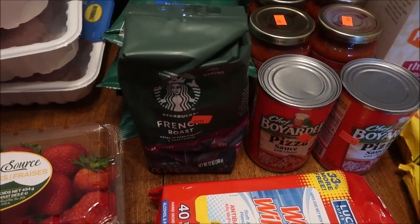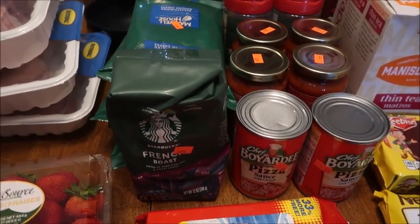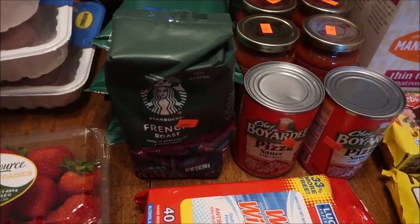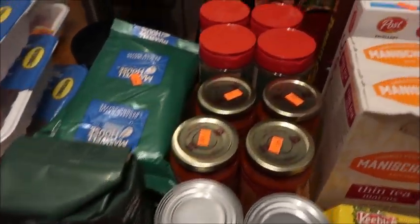He's been whittling it down from full espresso all the way down to now mostly decaf and just a scoop of regular. He's really cutting it down. Doing a great job, and his health has really improved. Just a side note there, I'm super proud of him.